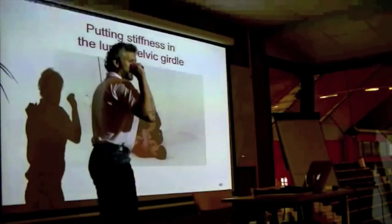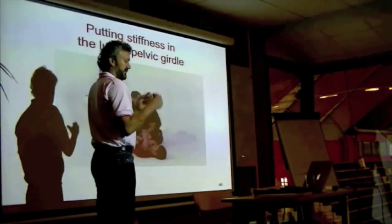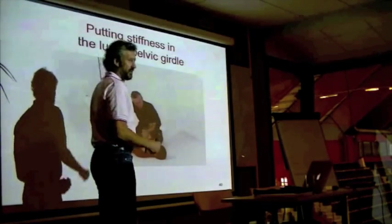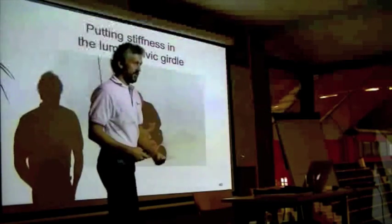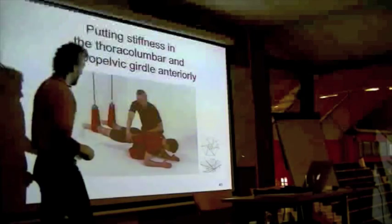This is not functional training. This is building the motor to be strong. It's giving me stiffer poles in my tent, but it's not allowing me to move sideways and rotate. That's functional. Here's another example.